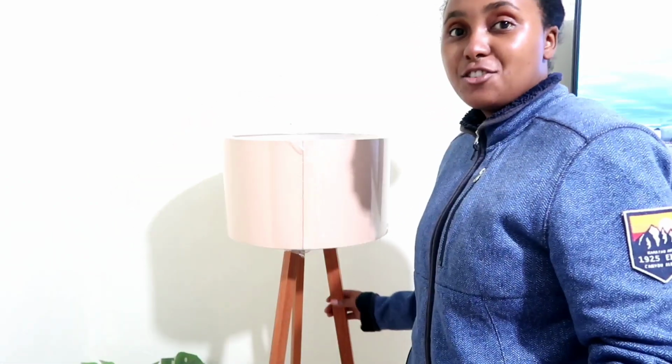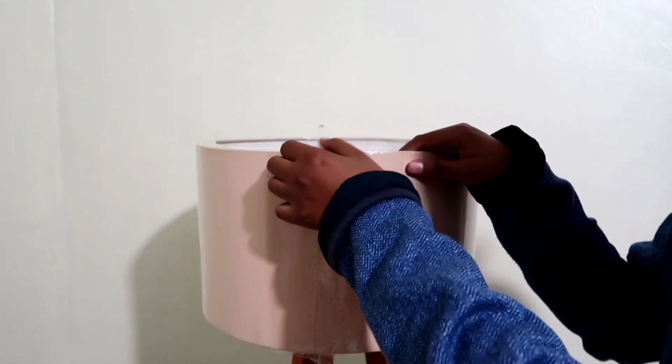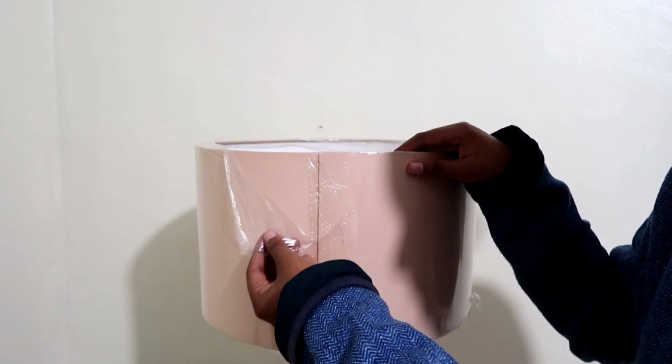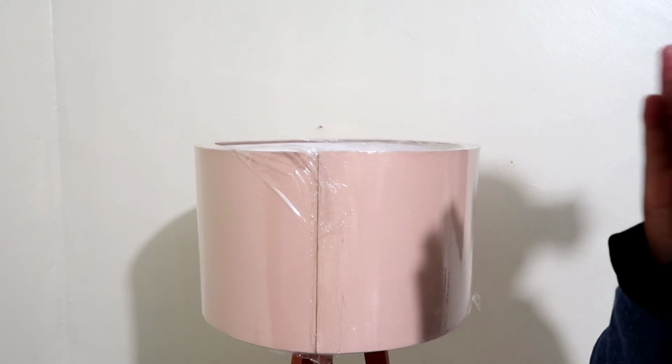Okay, I think a down angle is better. It's a tripod light. It still has the rubber. That's how much I haven't tampered with it until I do this video.